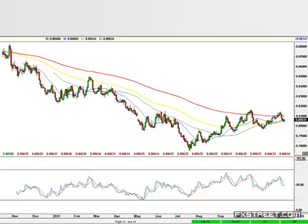I wouldn't necessarily trade euro sterling on its own. No market moves in isolation, and what you do need to look at when you trade euro sterling is what cable's doing, what euro dollar is doing, and what the spreads are doing in Germany and in Europe's periphery. All of that stuff is important.